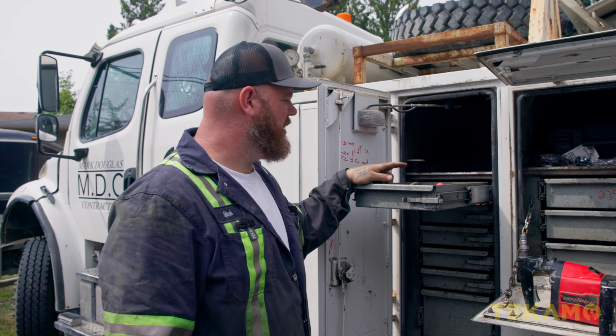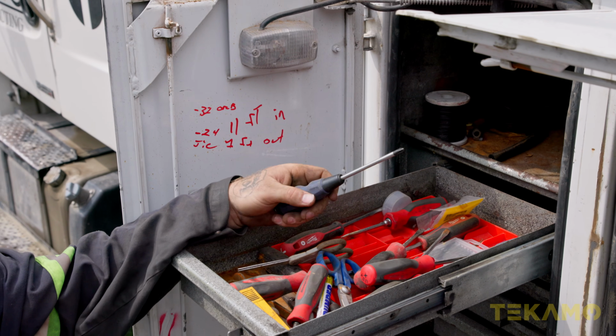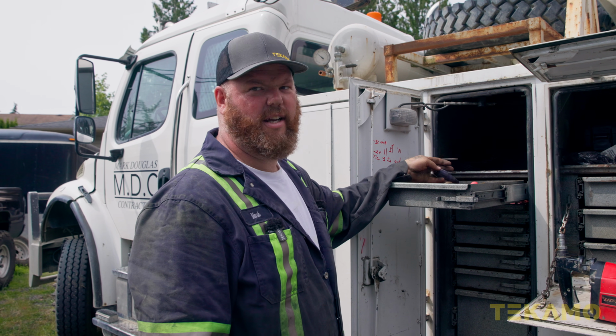I really like the Snap-on screwdrivers. I think these are Jet. And they work well. They work good enough. And it's a screwdriver. You buy whatever floats your boat, really. There's not a lot of technology in them.